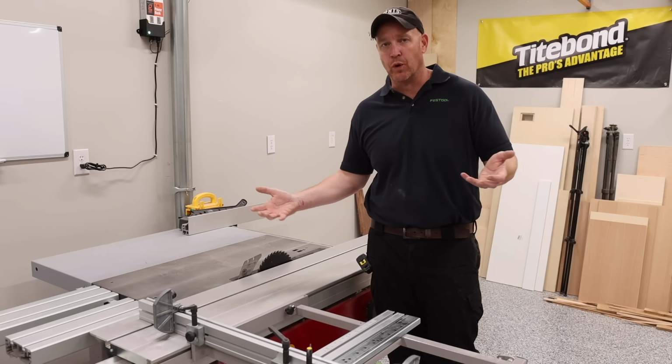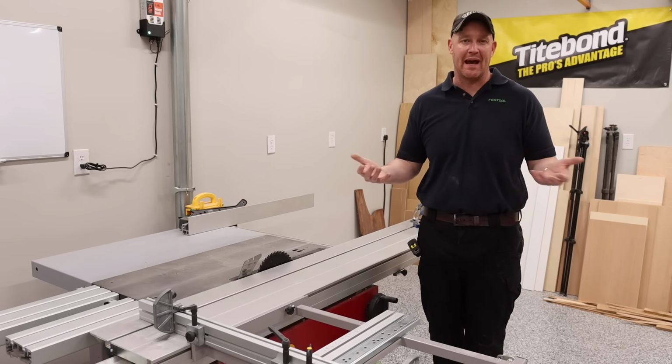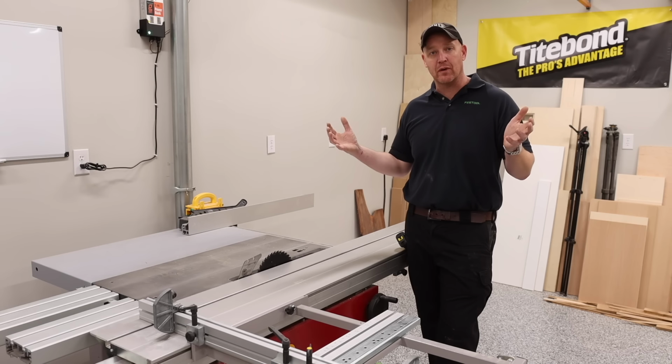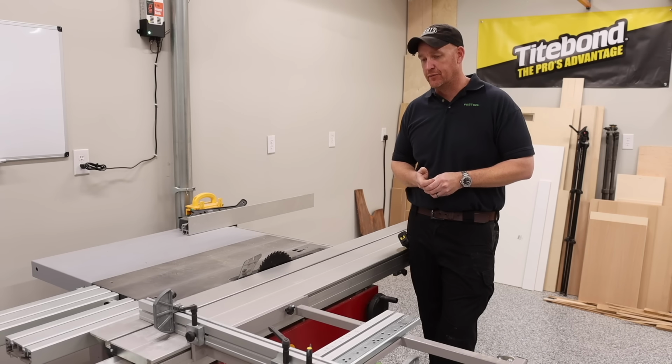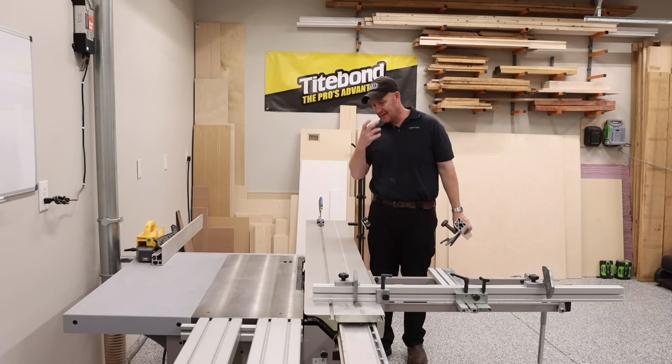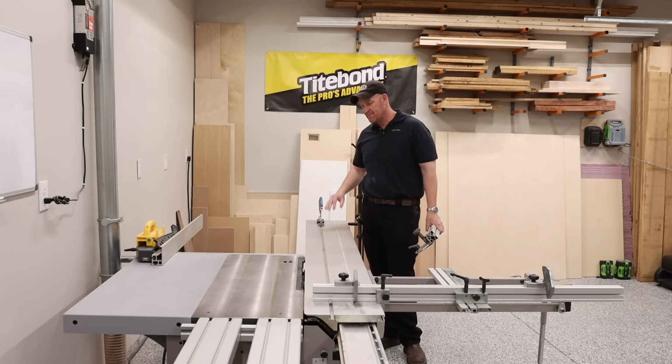I wouldn't say it's any worse or any better than when I had my saw stop. I mean, that's probably the easiest way to do it. I don't have crazy high expectations for dust collection, though, with the equipment that I have in my shop. All right, getting into the last few things that I want to highlight on here.